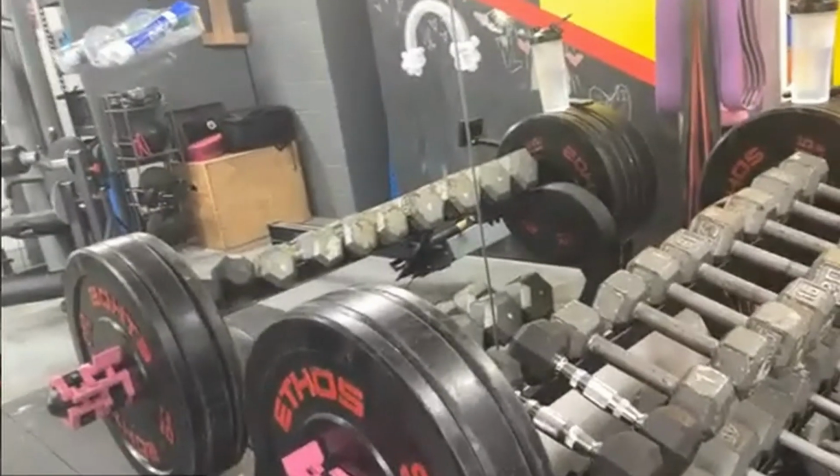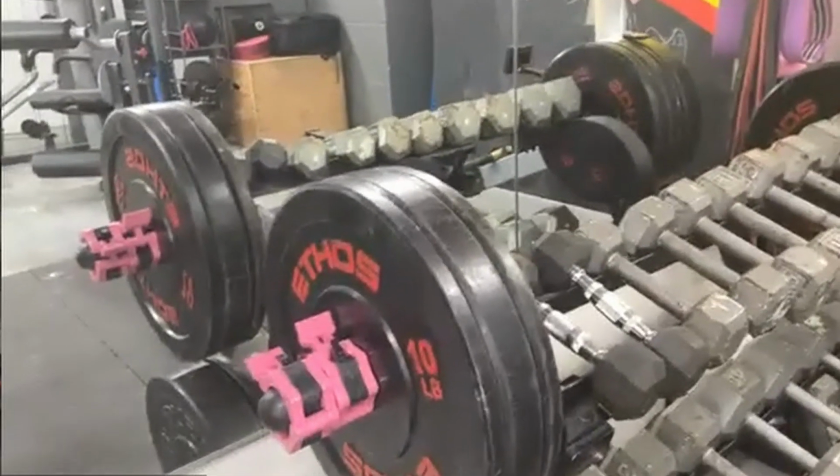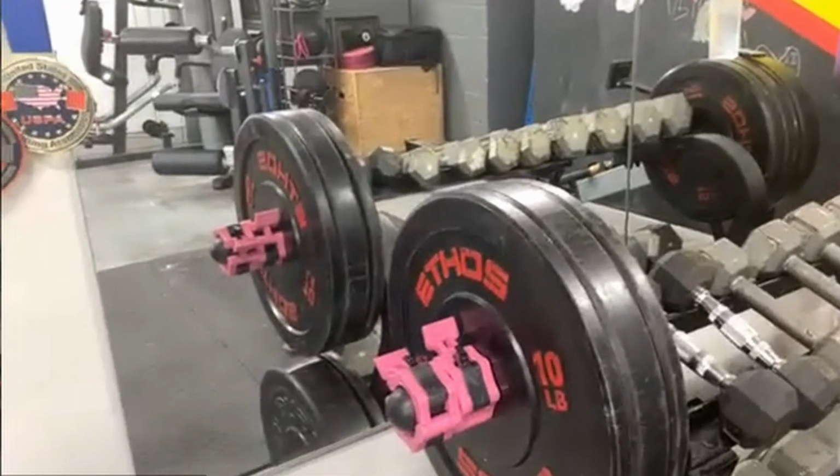I have 15s as well. I do sometimes use those for deadlift, but have had no issues with them so far. And then I think probably the last thing that I get the most use out of is all my bars.